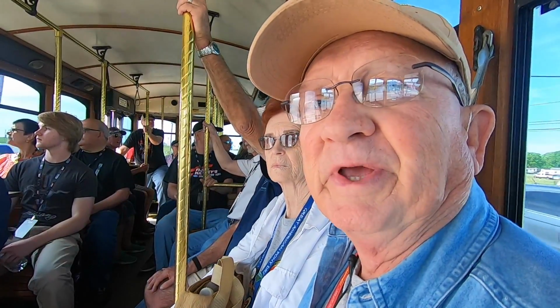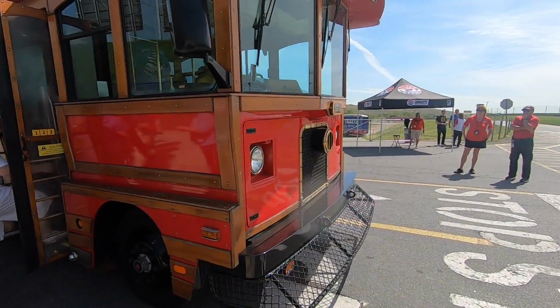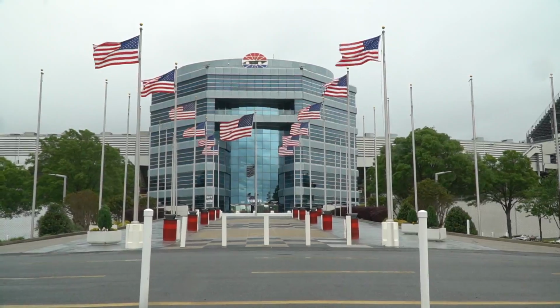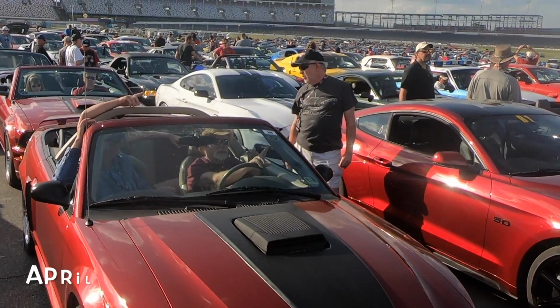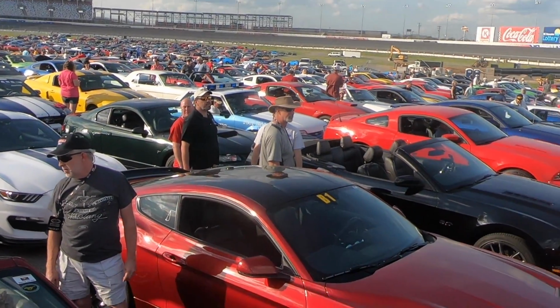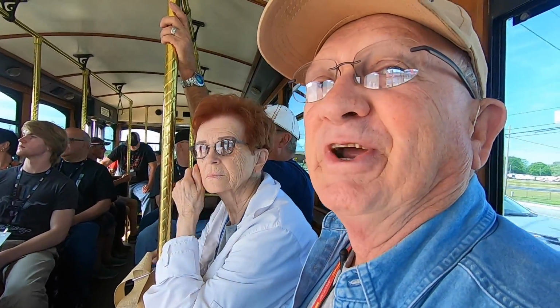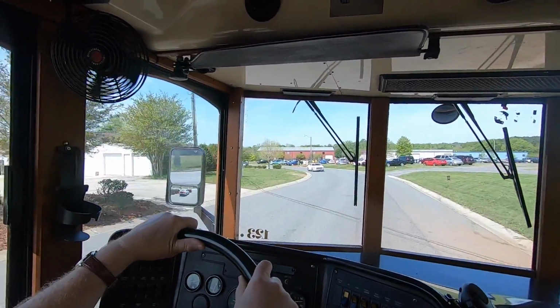The National Museum has been in the making since back in the early 2000s, and I hope it's as exciting as they say it is. I don't even know where it is, do you? It's somewhere around the track. Just 1.8 miles, a 5-minute drive from Charlotte Motor Speedway, which is the site of the big show, the 55th Mustang anniversary. They even have their own pace car for this one. I had an address, but I'm not sure that'd help me find it. But it's going to be exciting to be there as a charter member of it.